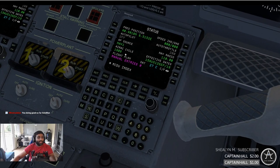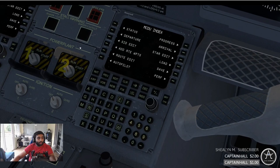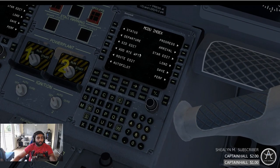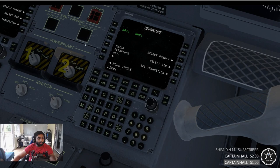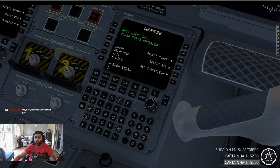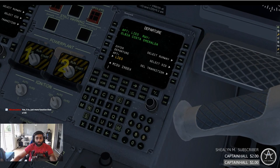So it's valid till the 12th of September, so a couple days ago, but it's okay. Alright, MCDU index. Let's pull up our charts and everything. Progress, okay, let's depart. We are departing from LIEO, Olbia Costa Smeralda. Let me pull up the charts here. Yeah, it is just more function than the E145. True, it is.